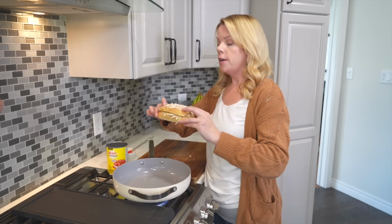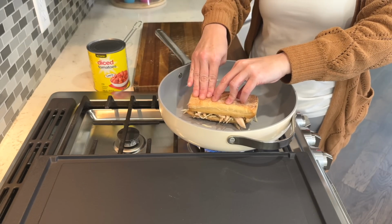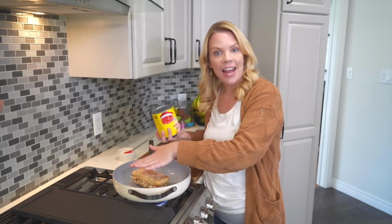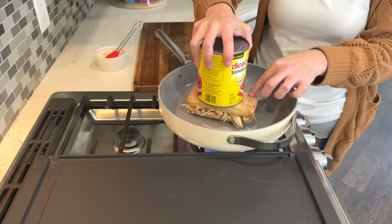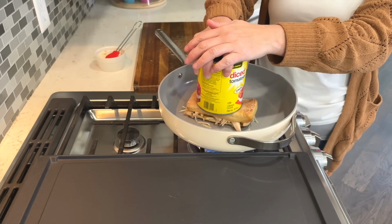So once your pan is hot, you're literally gonna fry the mayo side. And if you don't have a panini press like me, I didn't know you could do this, but you can use another heavy pan inside, or even just a can, because you really want to press your panini down.